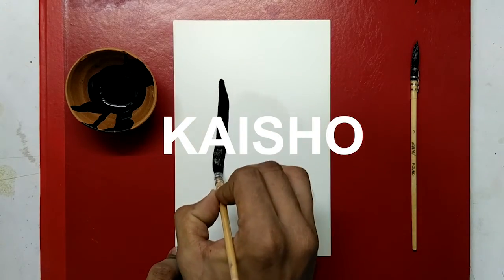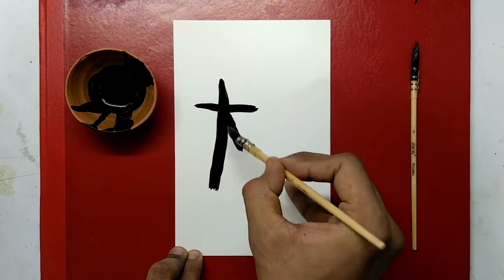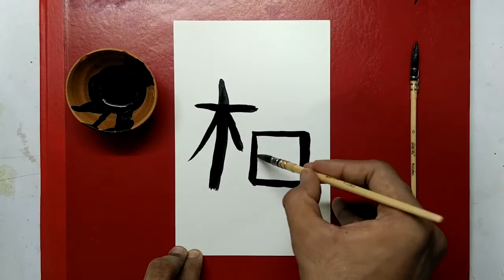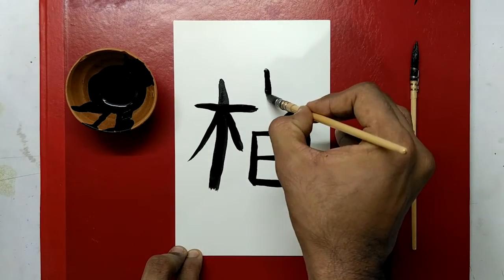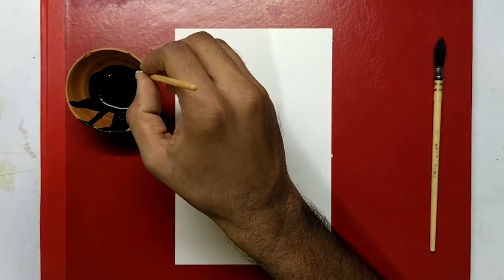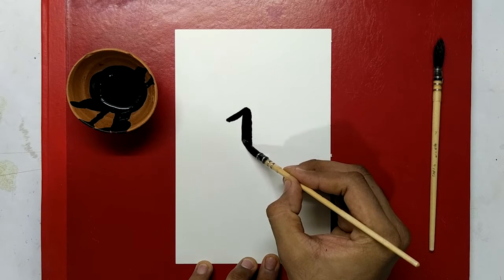Kaisho, regular script. This was developed between the 1st century BCE and the 4th century CE when the Chinese writing system became more and more standardized and regulated. Characters in this style have very strict rules about the composition and are ideal for novice writers. The character for eternity is philosophically very important in calligraphy because it contains all eight of the common strokes in standard writing.